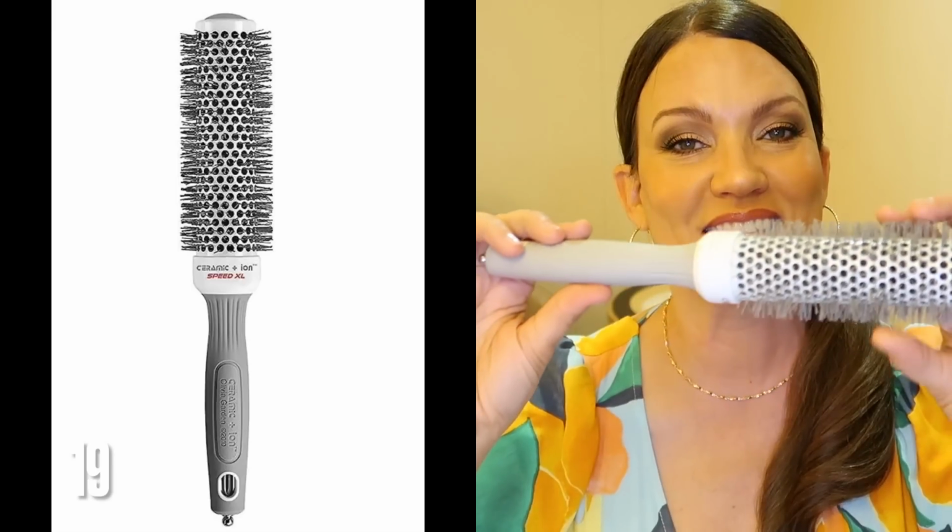I thought these were really cute. This hairbrush is my favorite hairbrush I have purchased this year. This is one of my favorite brands called Olivia Garden. Do you see how long this barrel is? Most of them that you would buy at the store, they end about right here.